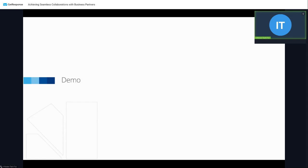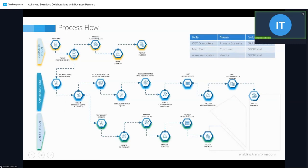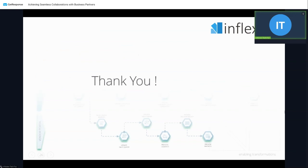Thank you, Mr. Ajay, and good morning and good afternoon, everyone. Let me walk you through the process flow. Here you can see the roles and solution. Here OEC Computer is the primary business, which will be operating SAP Business One as a core ERP product. MaxiTech, for example, is a customer, and they will be using the SBO portal. And Acme Associate is a supplier, and they will also be using the SBO portal for self-service.